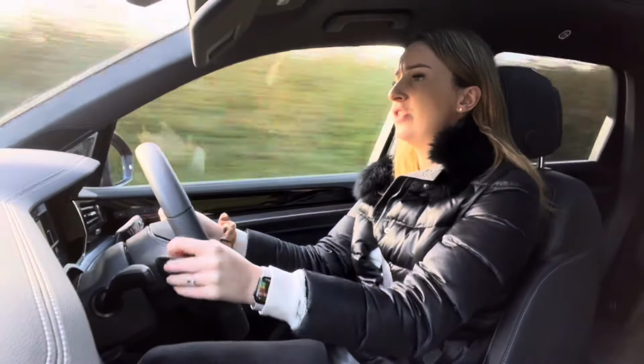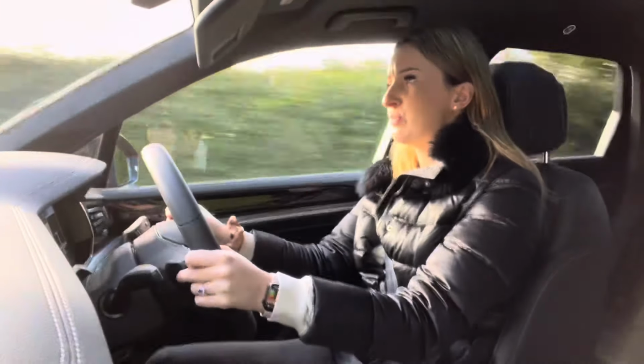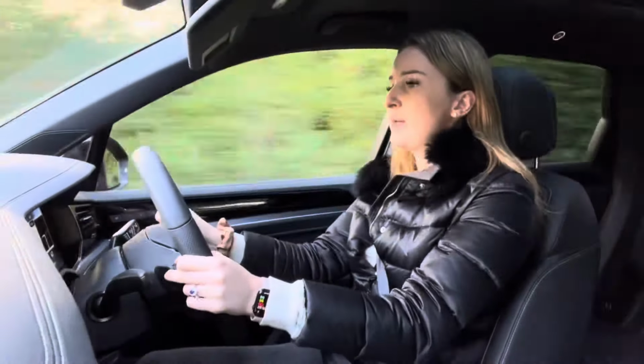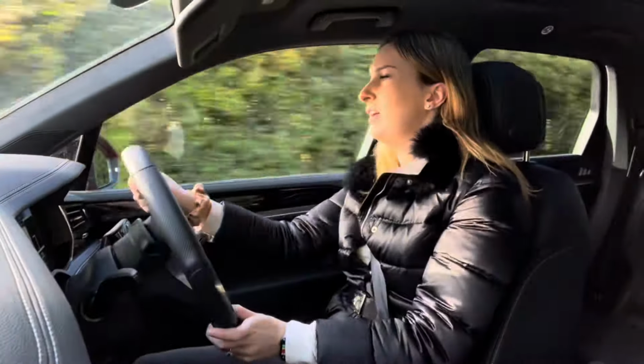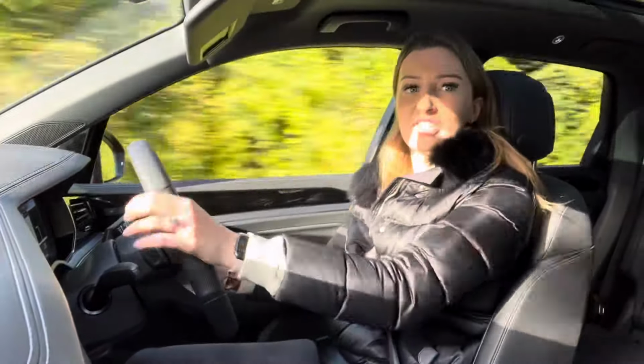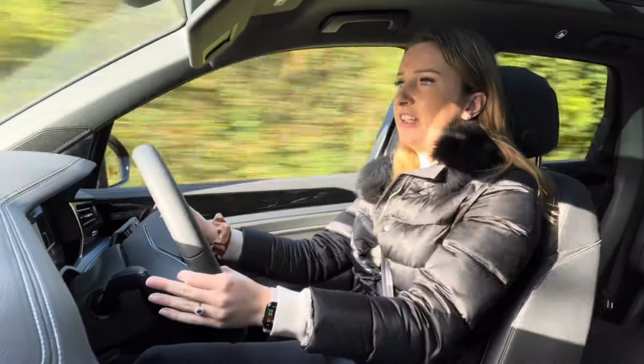It definitely takes longer, and it's not got that instant throttle response because it's a diesel, but it's so much torquier. The R just goes at any point. It's ready to go. It's ready to spring into action. But this is really nice.